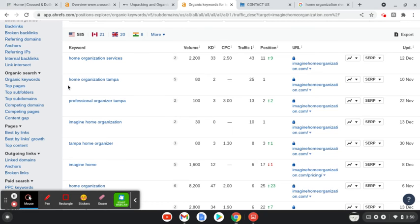So home organization Tampa brings in 80 people who are searching for that a month. It has a 2 on a scale of keyword difficulty, which means anything from 0 to 5 is incredibly easy to rank for. We could have you ranking for that within 3 months. That means they are in the number 1 position for this. So that being said, of those 154 people who are going to their website a month, about 80 of them are coming alone from this particular keyword search.